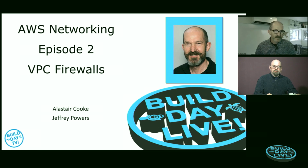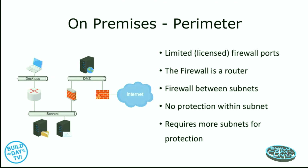So we're going to take a look today at firewalling on VPC. And we saw this illustration in the last episode when we looked at networking, and we saw the idea of having DMZs is common on premises. And I like to draw parallels between what we already understand on premises and what goes on in AWS, because usually this is the way we learn. We build knowledge piece upon piece.